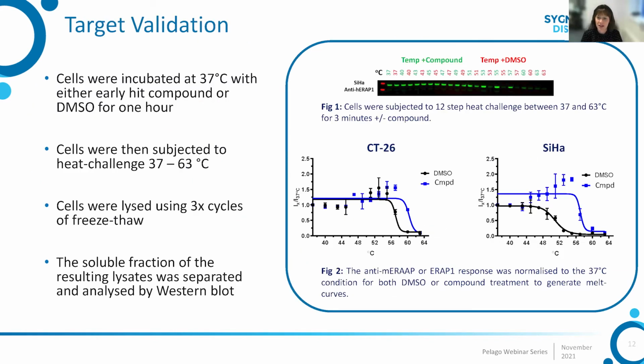So for initial assay development, we chose to work with 2 cell lines. So the CHAR cells express the haplotype 2, which is the most abundant form of ERAP1, and also the CT26, which express the mouse homolog MERAP. So we incubated these cells at 37 degrees with one of our early hit compounds, or DMSO, for 1 hour. And after this time, the cells were subjected to heat challenge over a temperature gradient of 37 to 63 degrees.